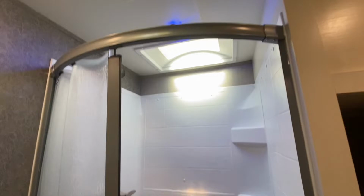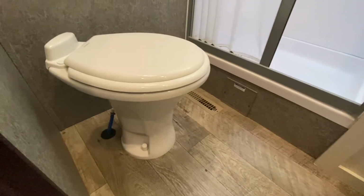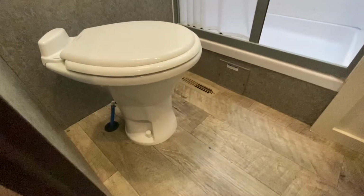There's a shower with a skylight. We do have a fan. And even that is not those flimsy ones. That's the heavy duty one. That is a ceramic toilet. Oh, I can't believe I just touched that. I'm gonna wash my hands.